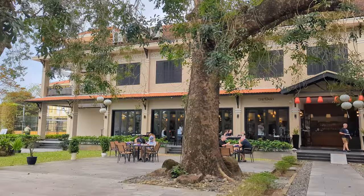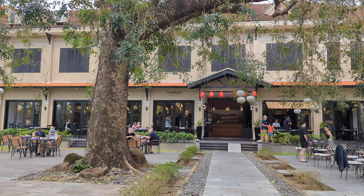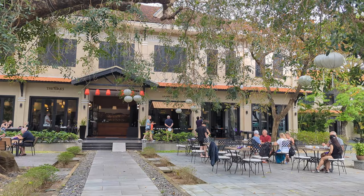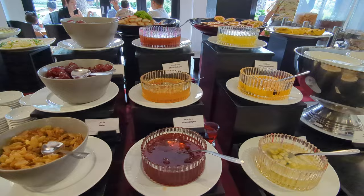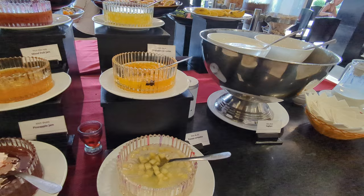This is the oak terrace building separate from the main hotel building. Here they serve breakfast for the guests. We just had a lovely breakfast. There were a lot of items inside there. Breakfast is complimentary, of course. The menu, like the hotel, is also quite elaborate.